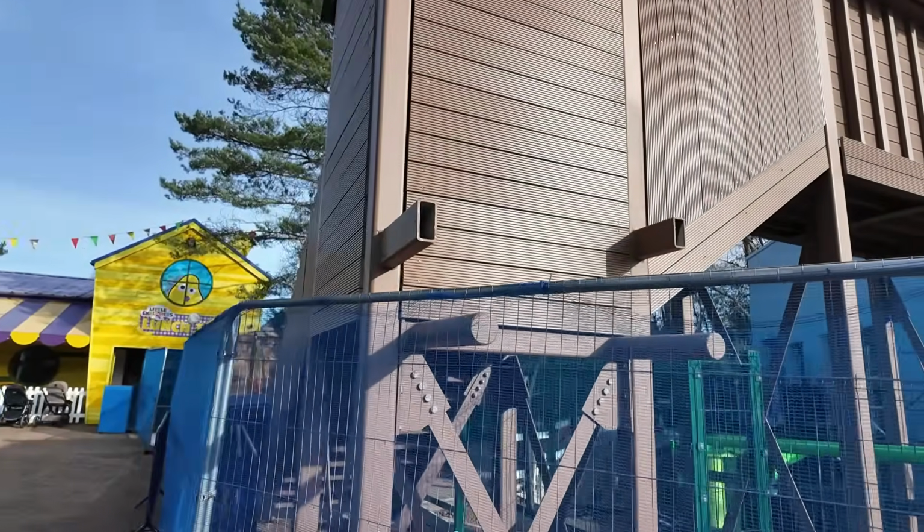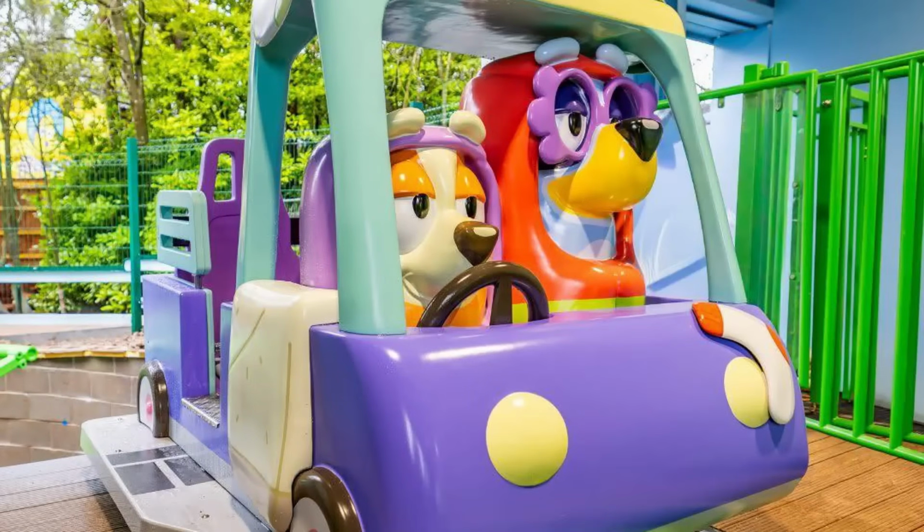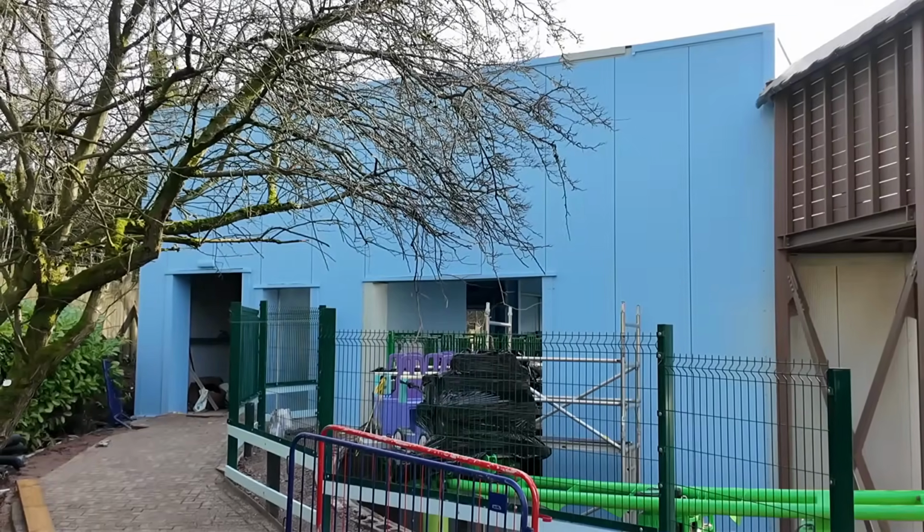And Alton Towers yesterday did just share a photo of the front of the train. Here it is. I'll tell you what, that does look really good. If you are sat at the front, you're probably not going to get much of a view. I don't think you'll see much there because of where it is and it blocking the view, but it is really cool, isn't it, how you've got Bluey and Bingo there at the front. And yeah, here's a look at the rest of the train that you can see down here at the back.